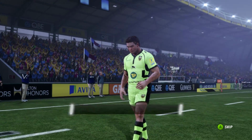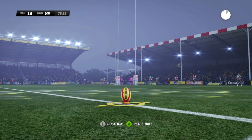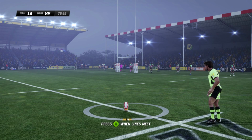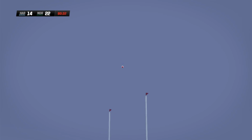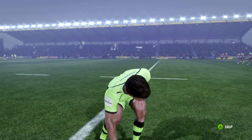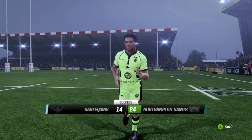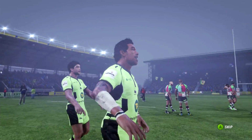And Myler, well, the buzzer should go as he lines this up. It will be the Saints going to the grand final. Who will they meet there? Here's Myler to finish it off. Full time goes. The kick. Oh, is absolutely perfect once again from Myler. 24-14. The Saints, maybe, yes, there it is, going to the grand final.